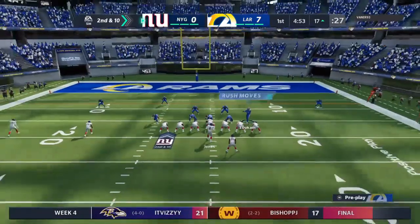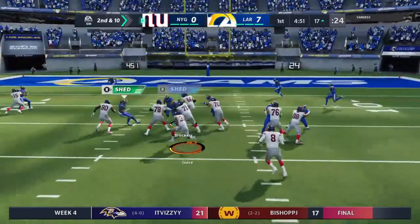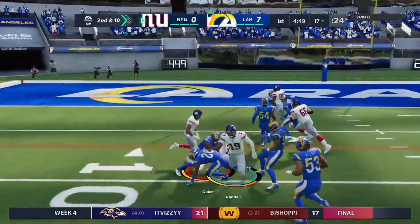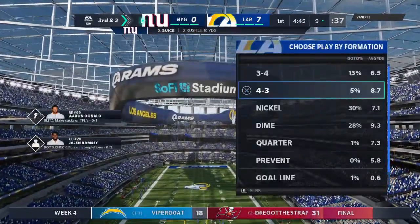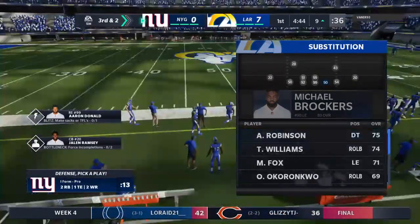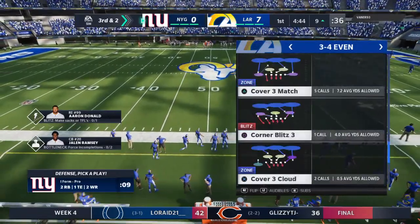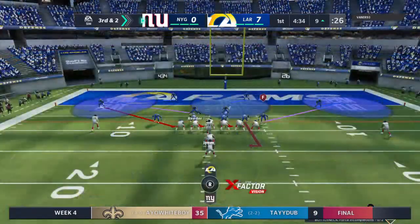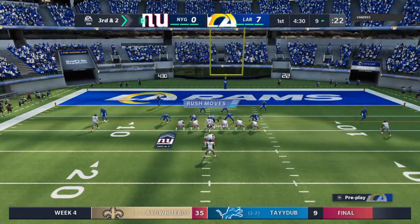So now 2nd and 10 after the incompletion on 1st down. Out of the gun, Geis. And he's able to get this inside the 10 now to the 9. That'll leave them with a 3rd and 2 coming up. They got 8 yards there. That was a good run, probably right on the edge of breaking into something really big. So the defensive guys right now are talking about, okay, what can we do to slow him down before he truly gets started?